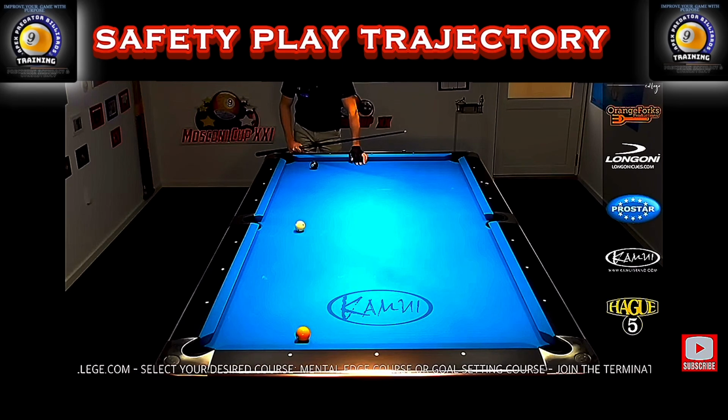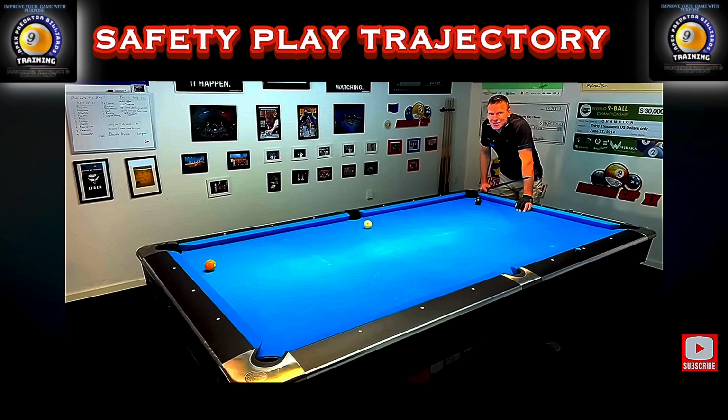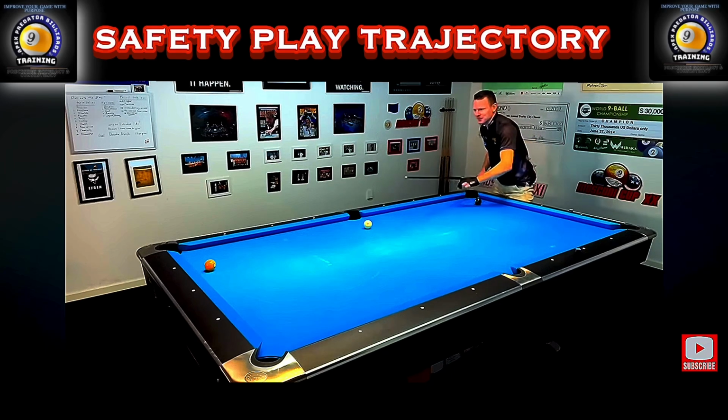Guaranteed ball in hand because it's so tough to hit. So let's try this one. Very tough. It's going to go 4 rails. Let's see what we can do. Be careful that you don't hit the coin with your shirt or arm.